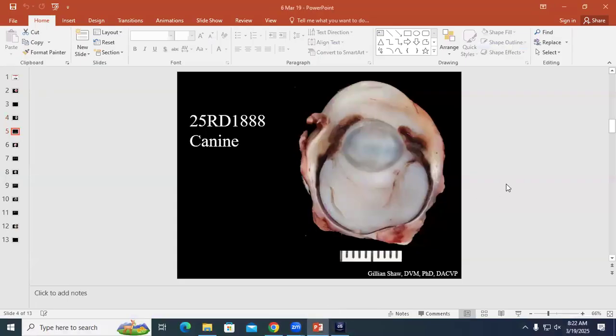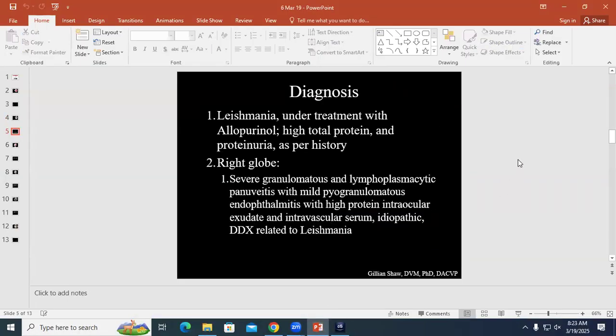So anyway, these are the main diagnoses here. Leishmania under treatment with allopurinol and that high total protein. Leishmania is known to cause a hyperproteinemia or hyperglobulinemia. They didn't actually tell us what proteins are elevated here, and presumably that is what is leading to some of that high protein intraocular exudate as well. So: severe granulomatous to pyogranulomatous and lymphoplasmacytic panuveitis with mild pyogranulomatous endophthalmitis, high protein intraocular exudate, and so on.